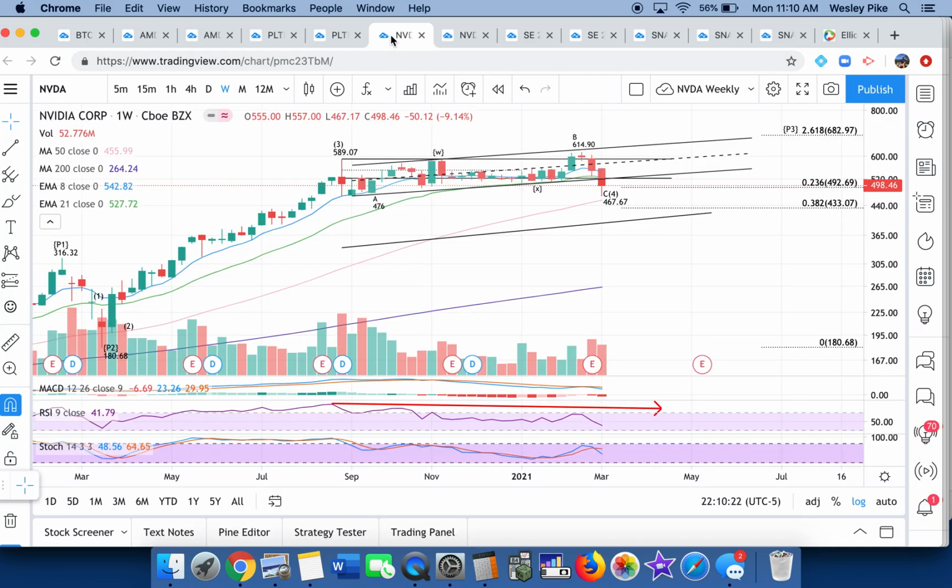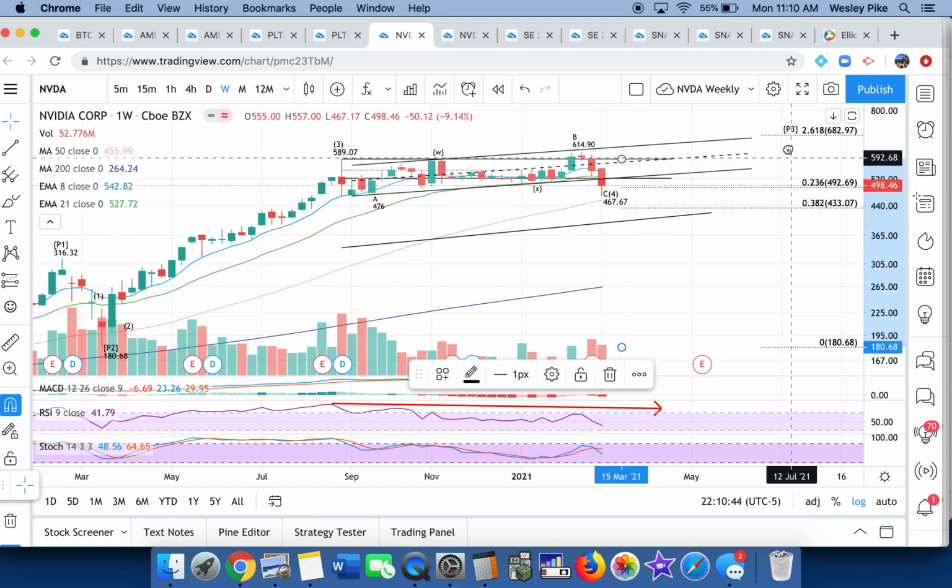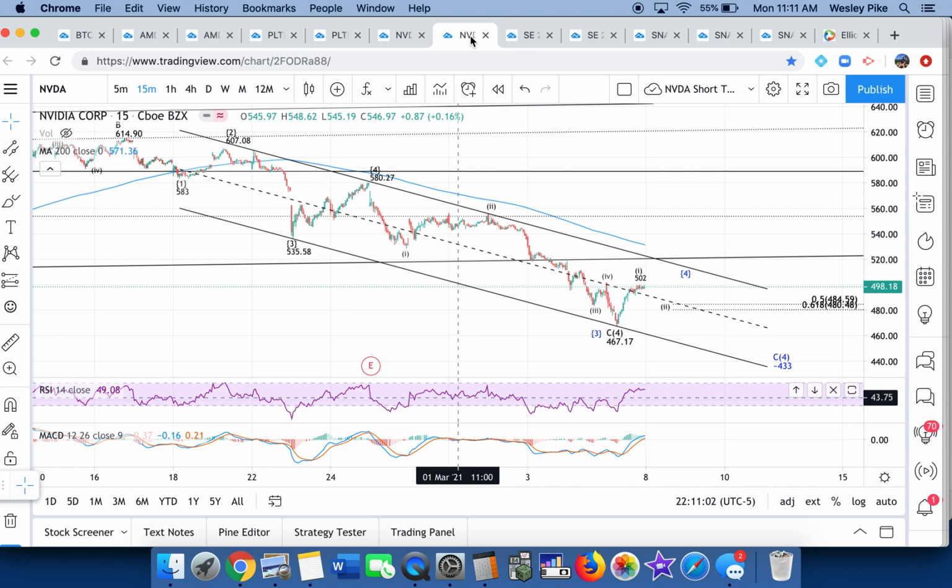So staying with tech, another semiconductor. I think that Nvidia just put in an expanded flat. So 1, 2, 3, 1, 2, 3, all the way down into a 5 wave right here at what would be a typical fib in between the 24 and the 38% fibs. And I think it still has maintained its original target. So an alteration of the internals, but not changing the original target. I think if we see the rally, I think growth, tech, and semiconductors are going to get back out in front. And you can now see that drilled into the 15-minute chart.